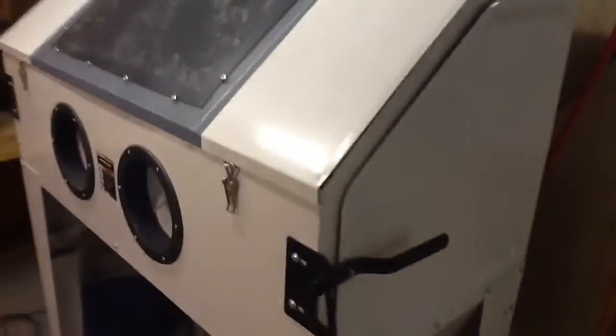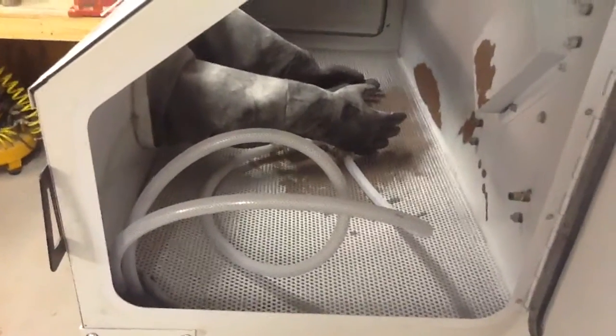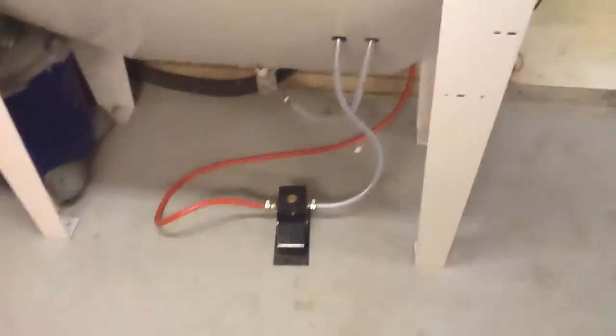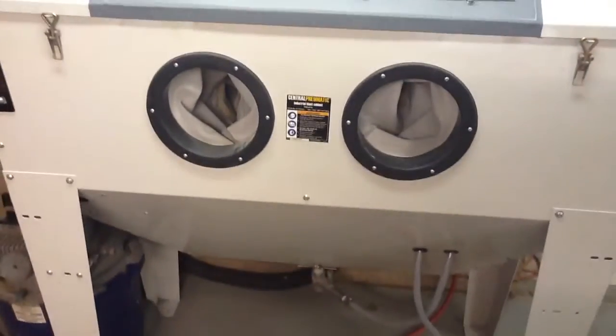And got it all hooked up. Got a glass put in it, and of course the gloves were already in it. And we got everything plumbed and hooked up, and this thing is ready. I've tried it, and you can see it's pretty much just put your foot on the gas pedal and go with this thing, and it does a pretty good job.